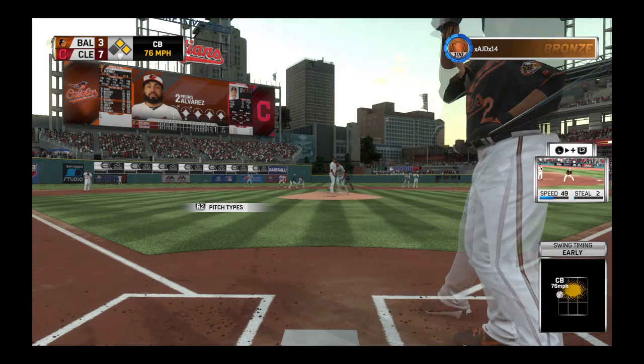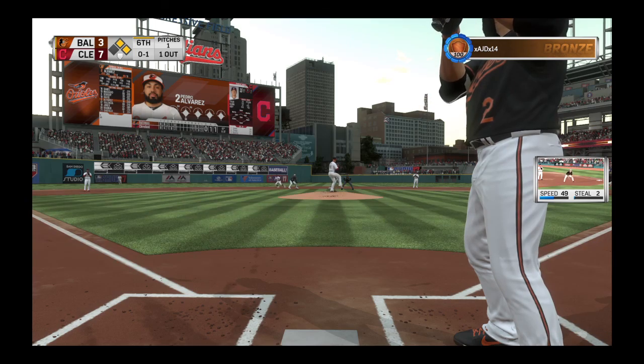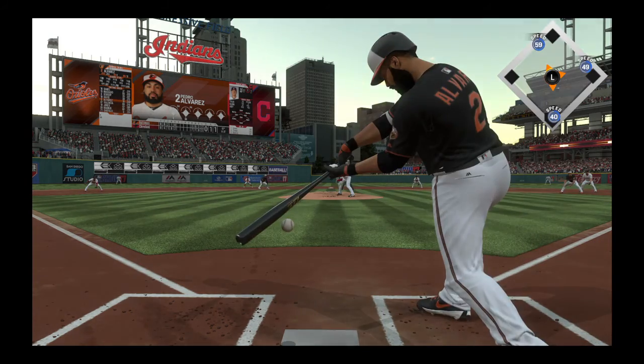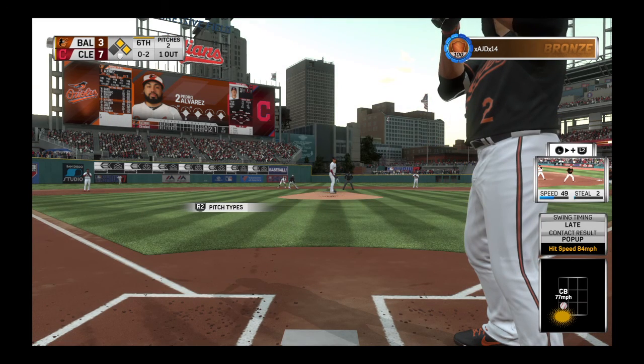Swung on and missed. It's 0-1. I like that he used the curveball to get ahead there. That's a tough pitch to hit in this lefty-lefty matchup. So if you can get it over the plate on the first pitch, it can be pretty effective.